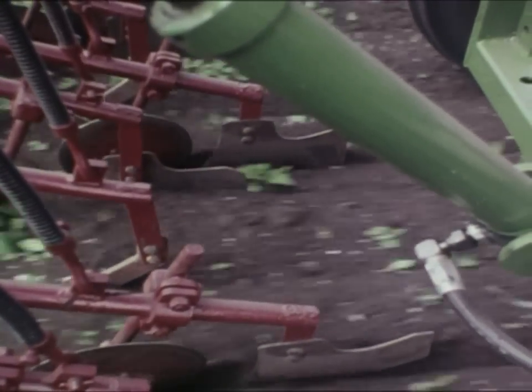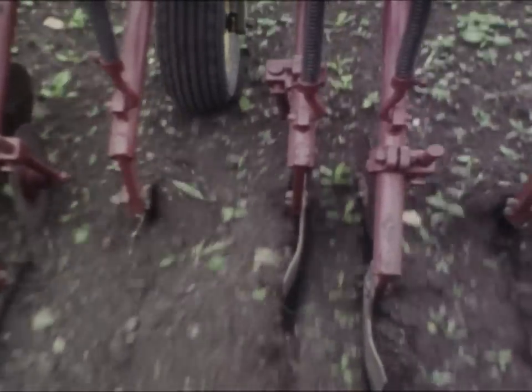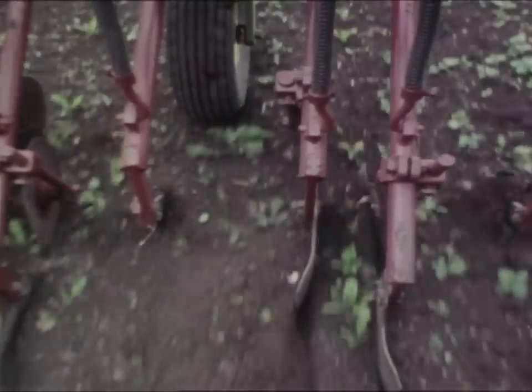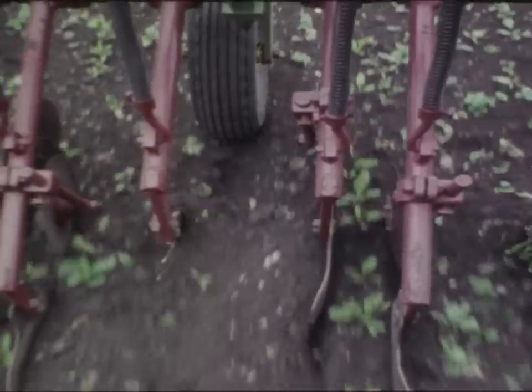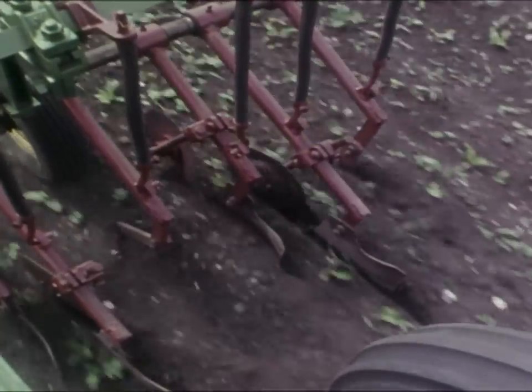A choice of three blade designs is available to suit varying soil conditions, and a stagger blade pattern allows large objects, such as stones, to pass between them, reducing the danger of blockages without losing hoeing efficiency. The hoe rigs are mounted on a round bar and can be quickly adjusted to any width of row.